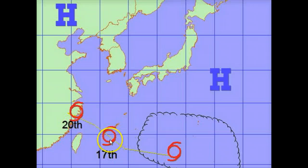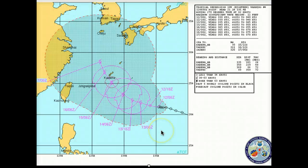And if it does take this track, I am thinking Taipei could also see some tropical storm force winds as well if it tracks basically off towards the west and eventually northwest, making landfall around the 20th along the China coast. But these are my thoughts on it. Really, just my personal forecast, but I do want everybody to steer towards the official, starting with JTWC here.